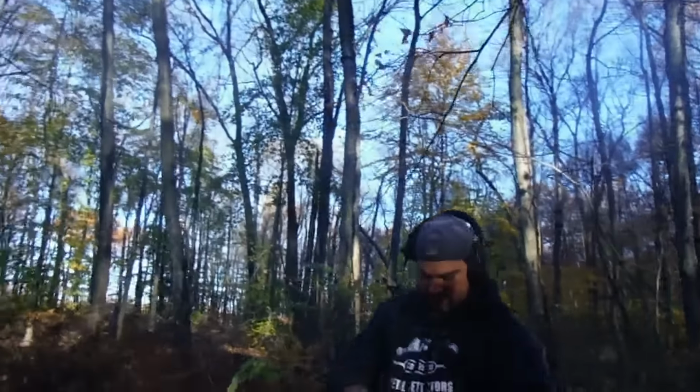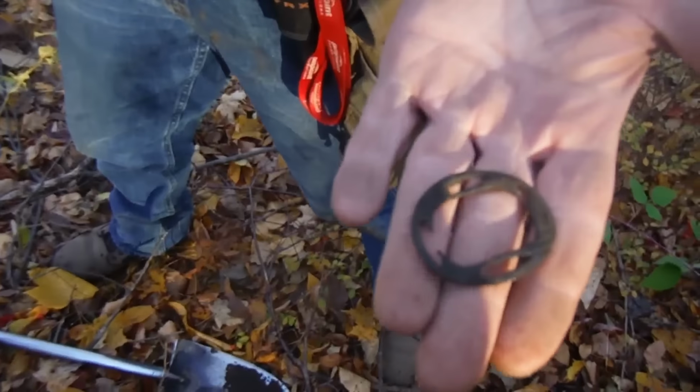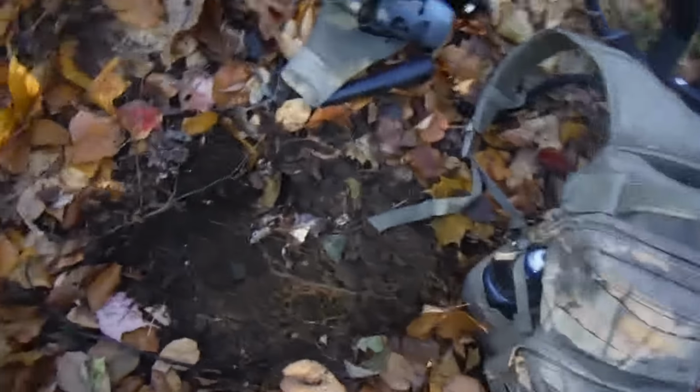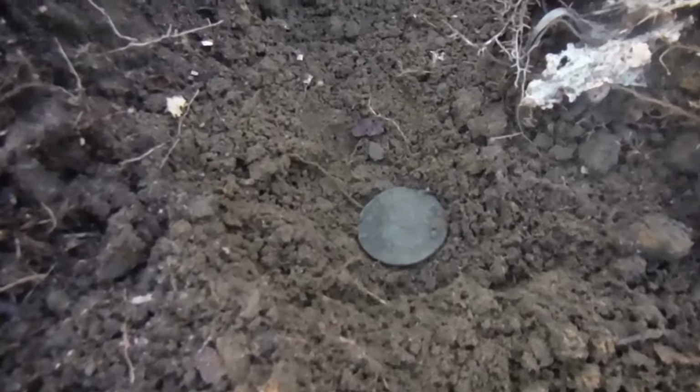Dave just dug up a shoe buckle frame. Open work framework. Open frame shoe buckle. I just dug a copper right next to the cellar hole.